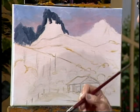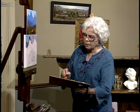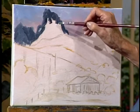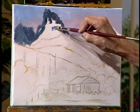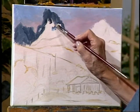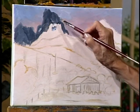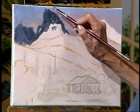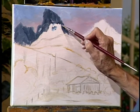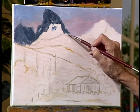All right. And I do see ever so lightly a little bit of snow in some of the places here. So I'll put just a little snow coming right in here. And you see, it's not really white. It's just kind of a lighter gray. This has a little softer look. I've got to soften up those edges as I come down.